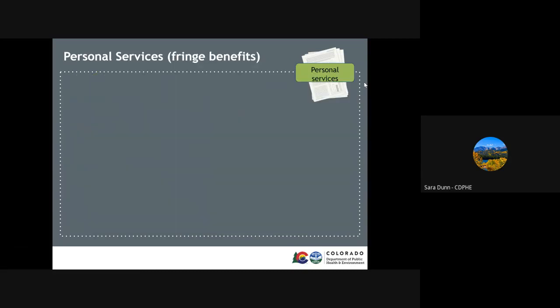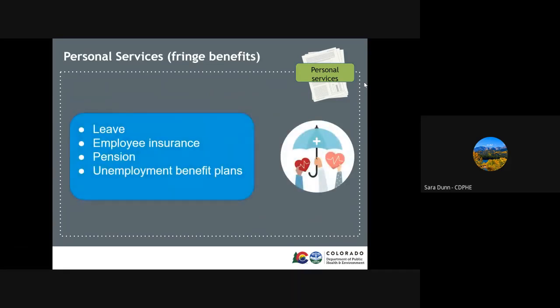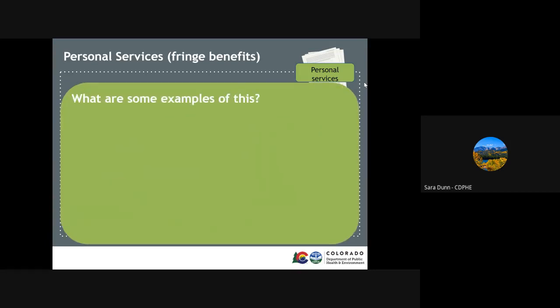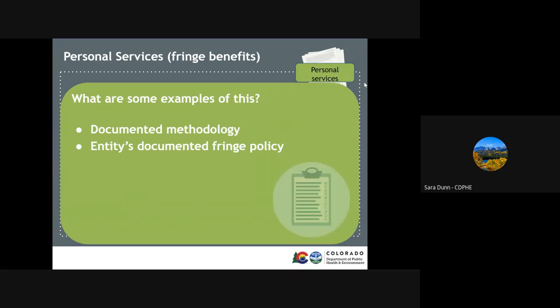Now let's go over another part of personal services, fringe benefits. These are employer-paid portions of the additional benefits or allowances provided by employers to their employees as compensation in addition to regular salaries and wages. These include but are not limited to the cost of leave, employee insurance, pensions, or unemployment benefit plans. Some examples of this are the documented methodology for determining charges of the fringe rate charged, or the entity's documented fringe policy.